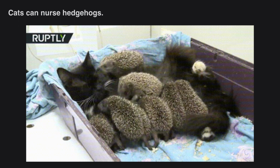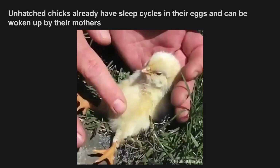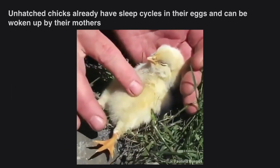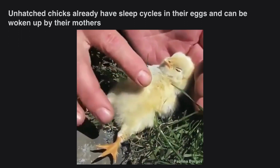Cats can nurse hedgehogs. Unhatched chicks already have sleep cycles in their eggs and can be woken up by their mothers.